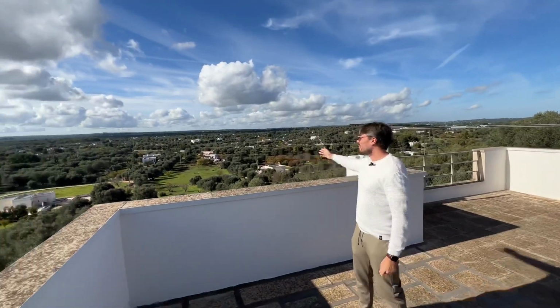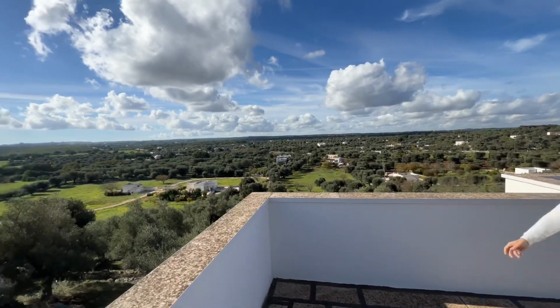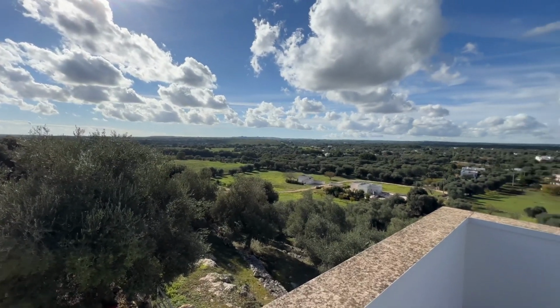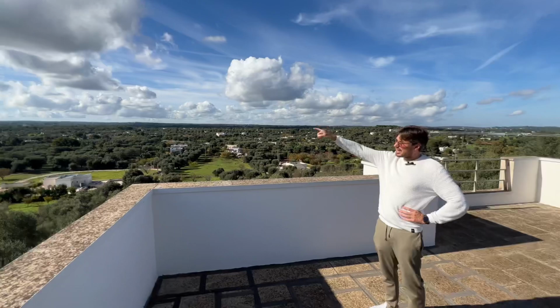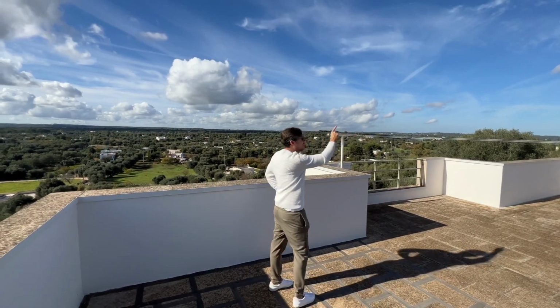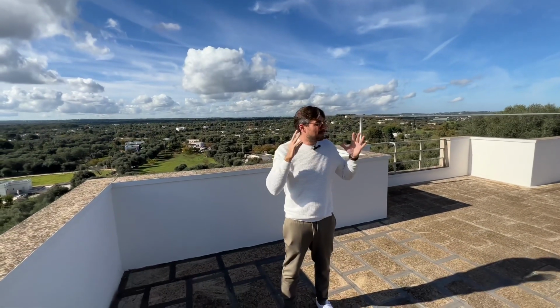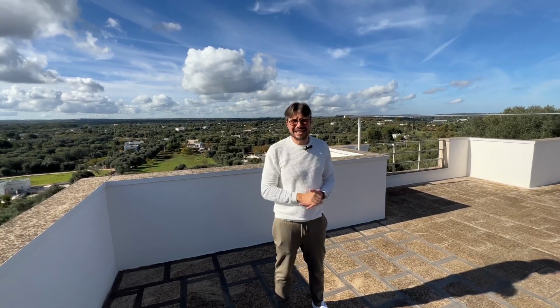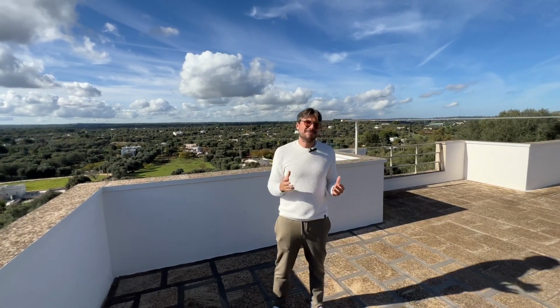But look how beautiful this view is. Obviously, I'll be showing you the drone videos throughout this video, but incredible location. In the distance there, you're seeing Ceglie Messapica and Ostuni. Again, it's a 9-minute drive over in that direction. The other nice thing about this area, it is filled with beautiful properties. We have a few holiday homes with pools in this area. So again, massive plus points.